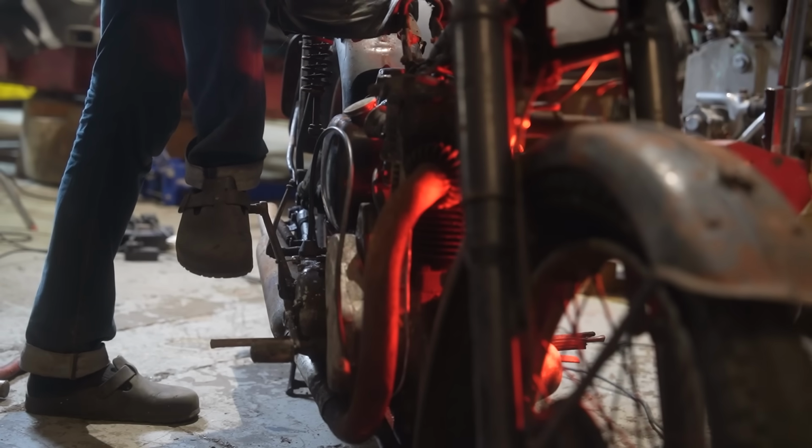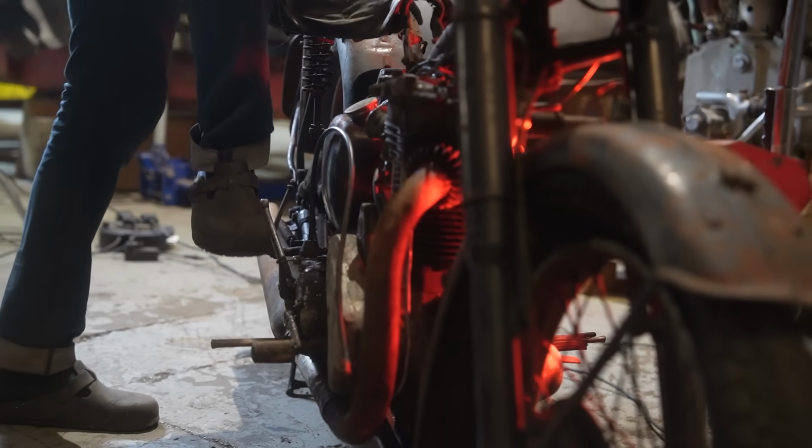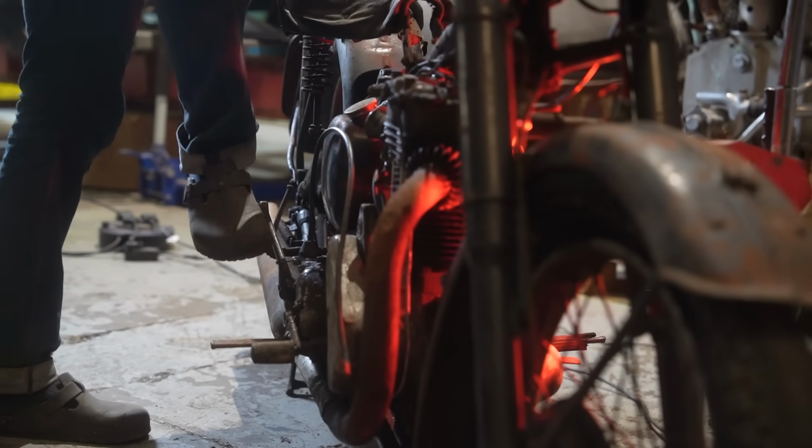No. It was never going to be that straightforward, was it? Maybe I will break out the blowtorch and try and get some proper heat into this barrel. Hopefully that will free it up.